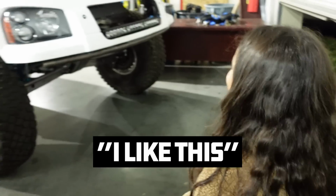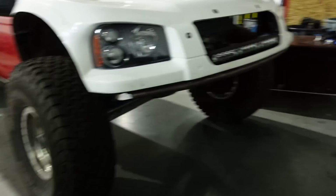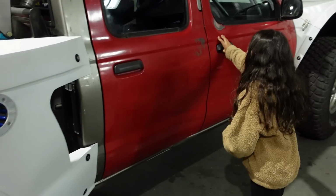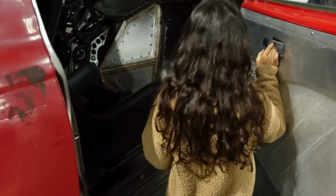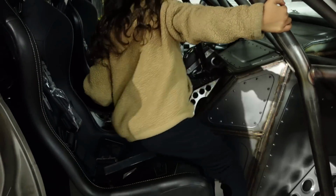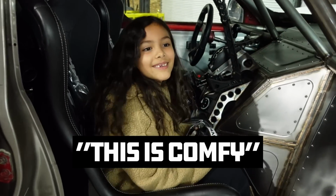What do you think? Does it look like the truck now? Go sit in it, little one. Just so you get the big seat first, and then you can go back to the kids section in there. You like it? Go ahead, hop in. You get in the driver's seat if you want. It's comfy. What's up, Morgan?